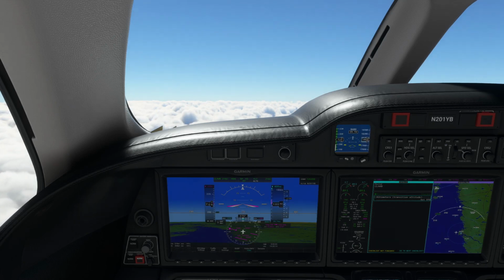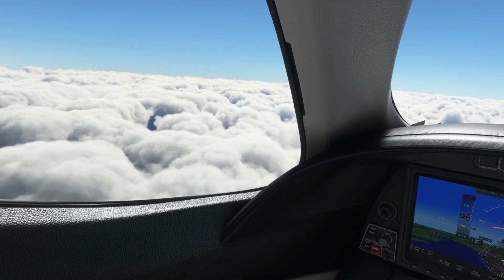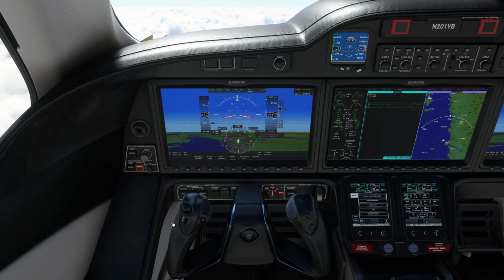So in Flight Simulator, it's as simple as hitting the B key. So above 18,000 feet at some point you can hit B, and it should go to standard pressure. There it is. We are now at standard pressure, and I will check in with you guys when we get to 40,000 feet.